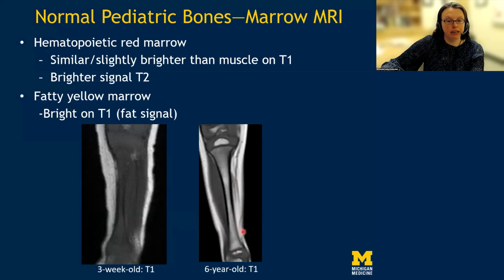And we can see that this has now become bright, much more similar to the subcutaneous fat. This is fatty conversion of this marrow. And when we look at the metaphysis more proximally here, we can see that this has a little bit of that darker appearance of the marrow, which is just that small amount of red marrow hanging on in the proximal metaphysis of the bone. When we see the adjacent ossified epiphysis, we can see that this has the fatty marrow signal. So these are the principles that we are thinking about when we interpret these images.